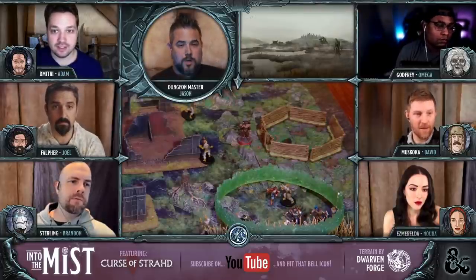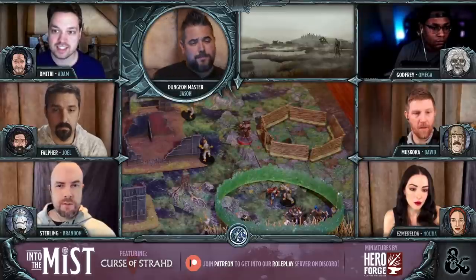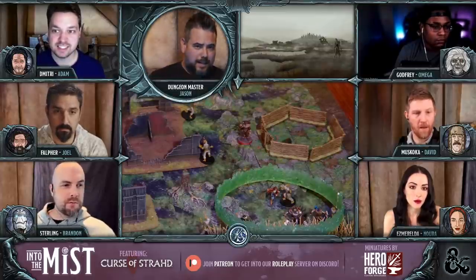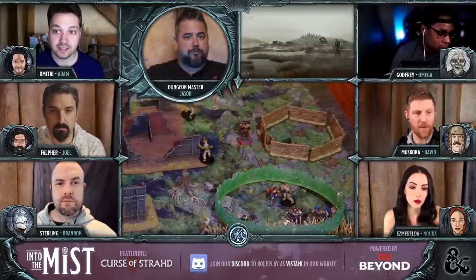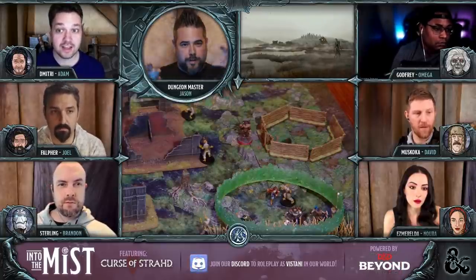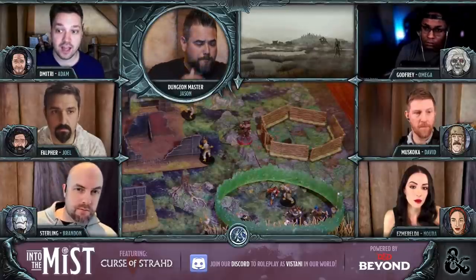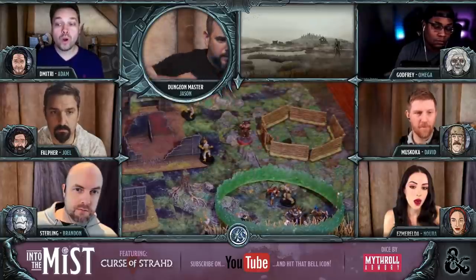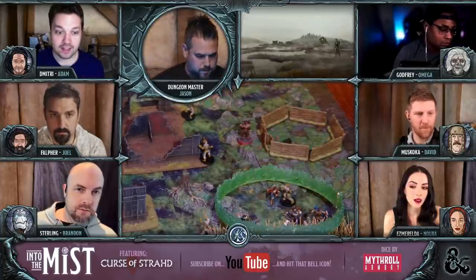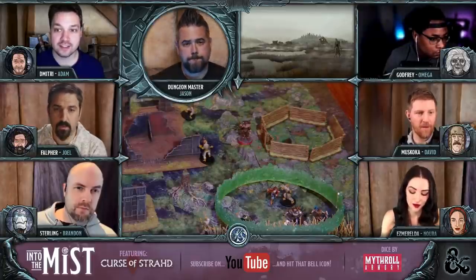All right. You come across with both of those strikes, just making massive slices in its exterior. And when you come across with that radiant damage, it explodes, shards of it starting to fizzle out in the swamp that surrounds you. It is dead. Nicely done. Falpher, you're up, Sterling, you're on deck. Okay.